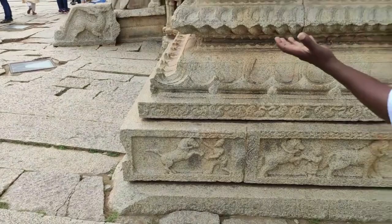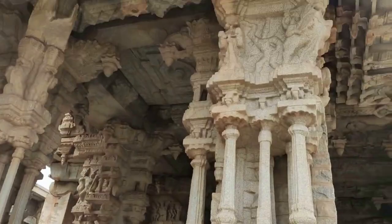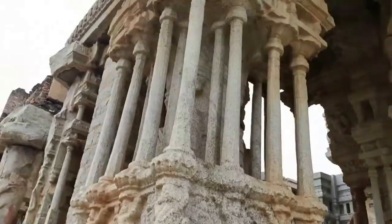At that time, you can see hooks everywhere in the corner. You can also see small hooks here. Top to bottom, they tie the cotton. So these are the hooks. Yes, sir. Also, on top of the ceiling there are hooks. And when they tie the cotton from top to bottom, the wind cannot go inside.